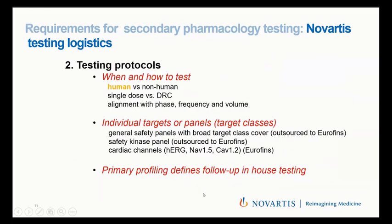The next panel is describing basically the logistics. So the testing protocols, when and how to test. We test human overwhelmingly and very rarely non-human in our assays. So these are transfected cells. Either they are biochemical assays, mostly radioligand binding, or cellular assays. The important thing is that we basically prevent side effects in the clinic. However, if we see discrepancies between our data and in vivo activities, we are able to do the same species in vitro and align with the observed in vivo data.